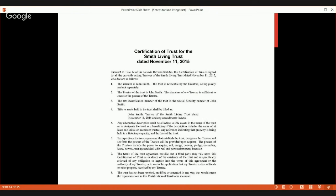We can give the bank, we can give the financial institution, whomever, a copy of a certification of trust. This is a one-page document. I'm actually showing you the document out of one of our trusts, just change the name. This document is a summary of the living trust that a financial institution legally has to accept in lieu of the living trust.